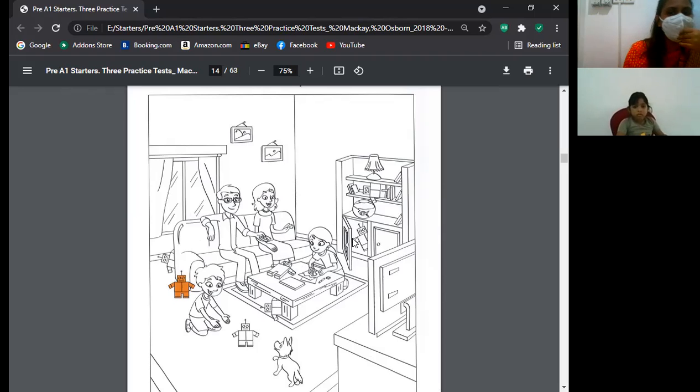But here there are 1, 2, 3, 4, 5. No. There are 7 robots. Okay, there are 7 robots. First, look at the picture.